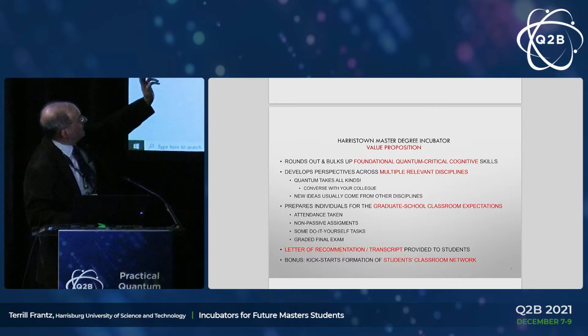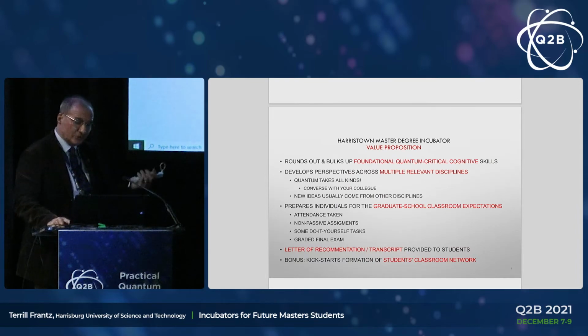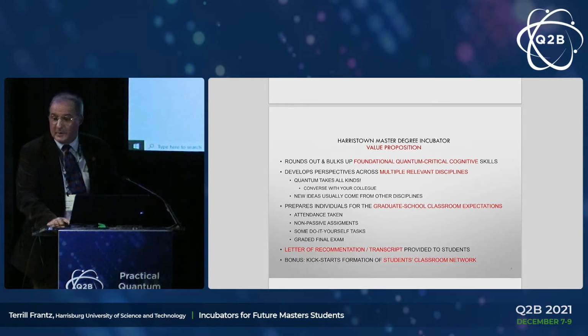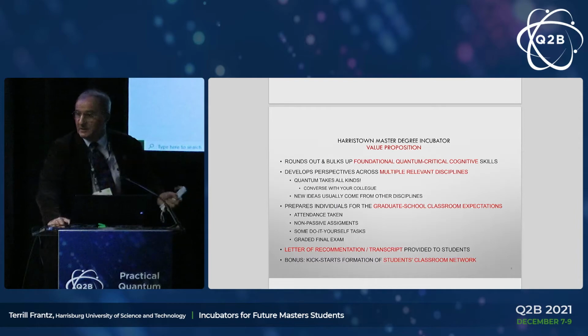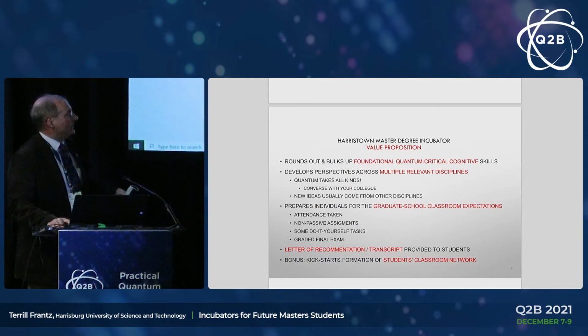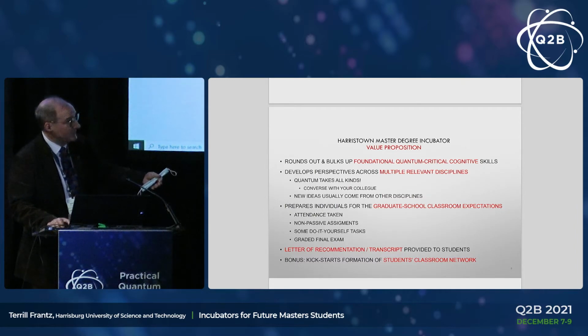Give people those perspectives across these different disciplines that we're usually siloed into through undergrad and our jobs. But what's really important is getting those undergraduates to transition to graduate school expectations. Anybody who's gone through the educational system, you're an expert high school student when you graduate, but then you go to undergrad and it's a different ball game. Then you finish undergrad and go to graduate school and it's a whole different ball game. The things that make you successful as an undergrad are not going to make you successful as a PhD student.